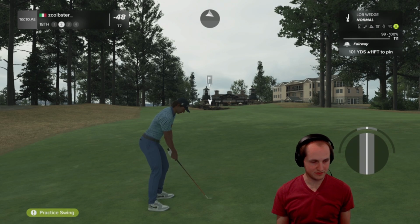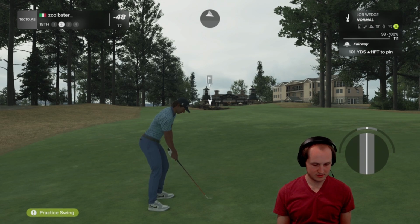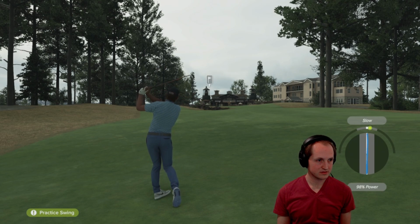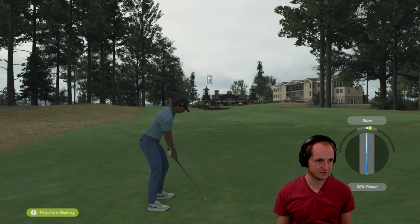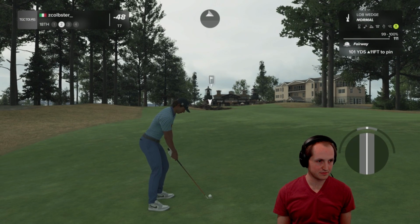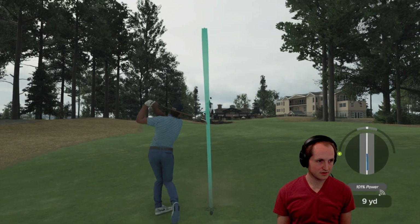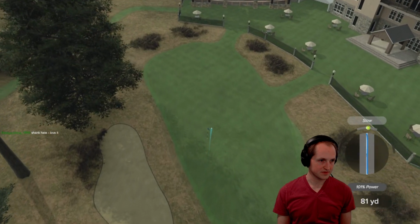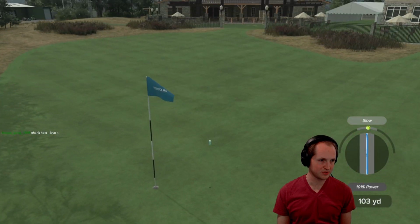How's this going to come off of our feet? It's definitely out to the left. I think the wind is going to be just a little bit more. This should have a little bit of bite, because uphill with wind.